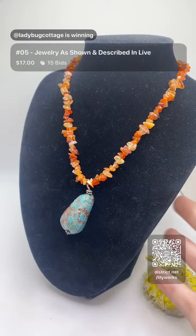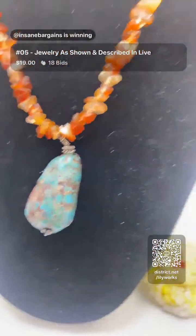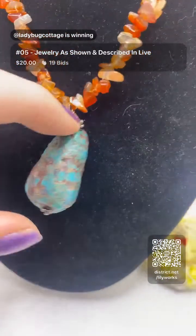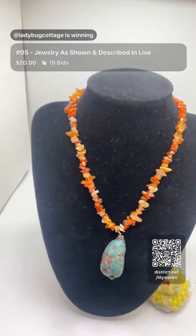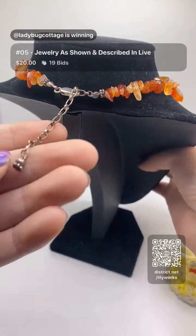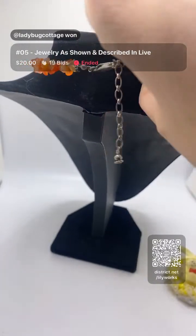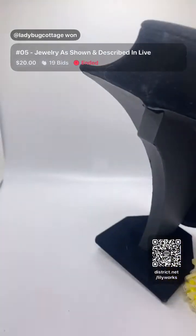This is a pretty one. Get up close for you. Up close and personal. Has these really cool, I'm sure those are sterling silver too, guys. Pura is at $20. Has the 925 clasp. The nice extension on there. The little bead design on the end. All right, Pura, this is going to you. Goodbye. I like this one a lot. Thank you so much.